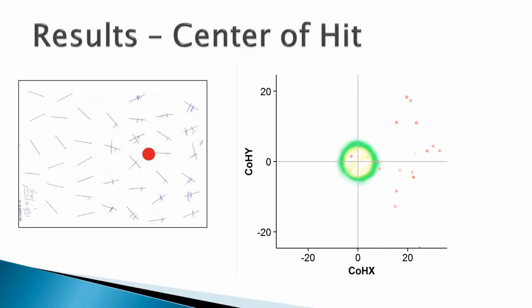The center of hit is a measurement concept from the neuropsychological cancellation tests. It is the gravitational center or average XY position of all hit targets. On the left we see an example line cancellation test from participant 21. The center of hit is represented by the red dot. Healthy participants would have a center of hit in the middle of the page, as exemplified by the green dot. On the right-hand side, we see the center of hits of the same participant's Whack-A-Mole game sessions. Each red dot represents the center of hit of around 100 hit targets during one session.